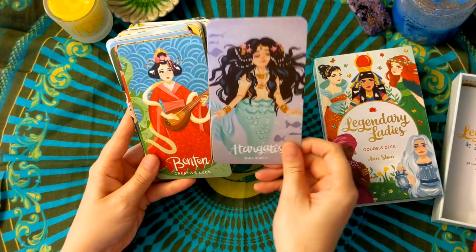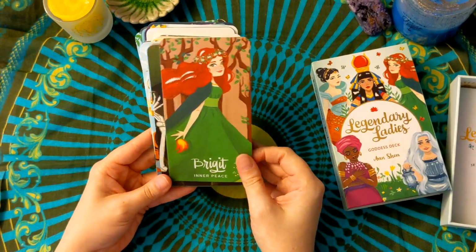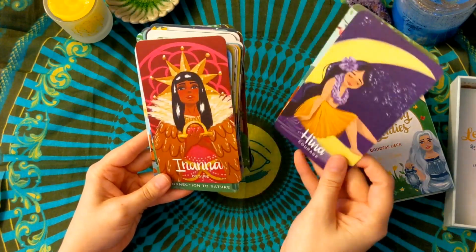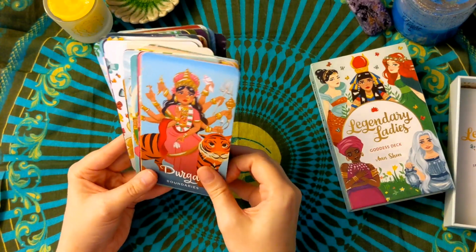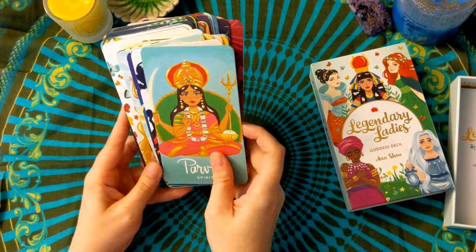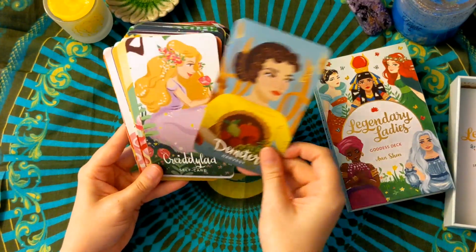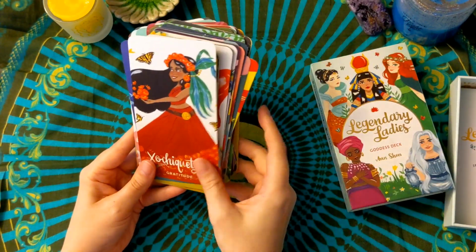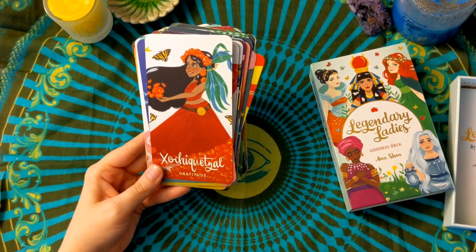But again, I don't necessarily use this one so much for oracle messages as I was using it for choosing a goddess to study and work with. But I love the style of the art, the colors, the brightness of it. It just really is very me, I would say, and just really beautiful and loving, really great energy. So definitely a July favorite for sure. And you win a prize if you can pronounce that name. You don't really, but I'd think about it.